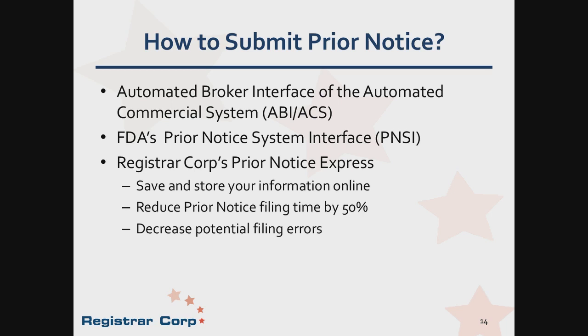How to submit a prior notice. There are 3 different ways that a prior notice can be submitted, one of which is through the automated broker interface of the automated commercial system. This is the customs broker system. Secondly, the FDA's prior notice system interface, also known as PNSI. Lastly, the quickest and most efficient way to file prior notice is through Registrar Corp's Prior Notice Express system.